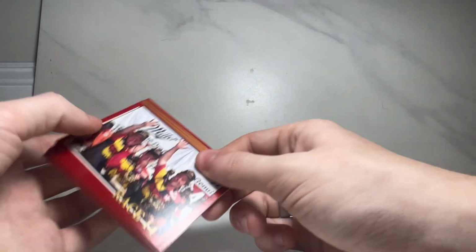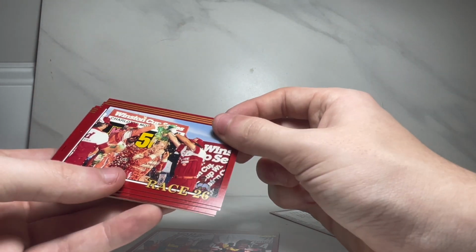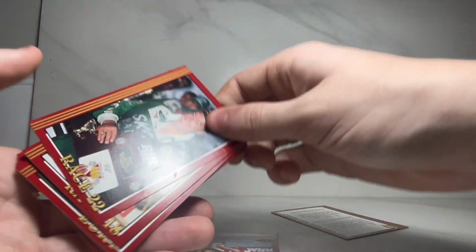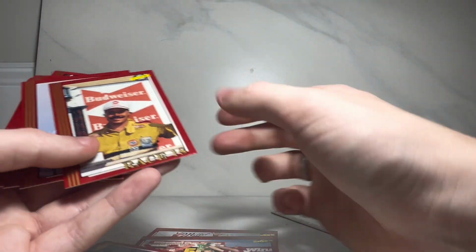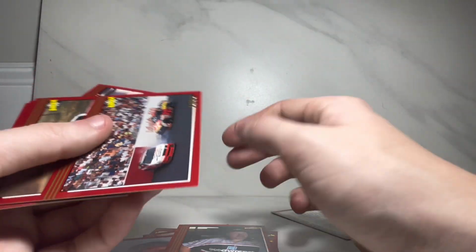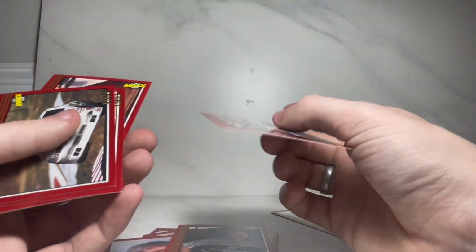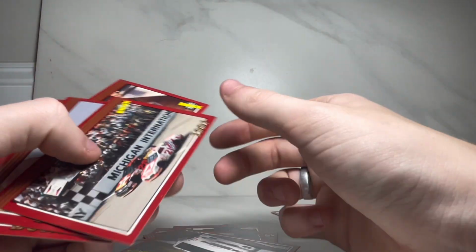Checklist again. Race 14, that's Hendrick right there. Race 22, 13, Hensley. Look, Earnhardt again, dude. I'm going to get his whole pit crew. What is this crash? That is Darrell Waltrip and Davey Allison. Okay. Oh, there's Davey Allison again.